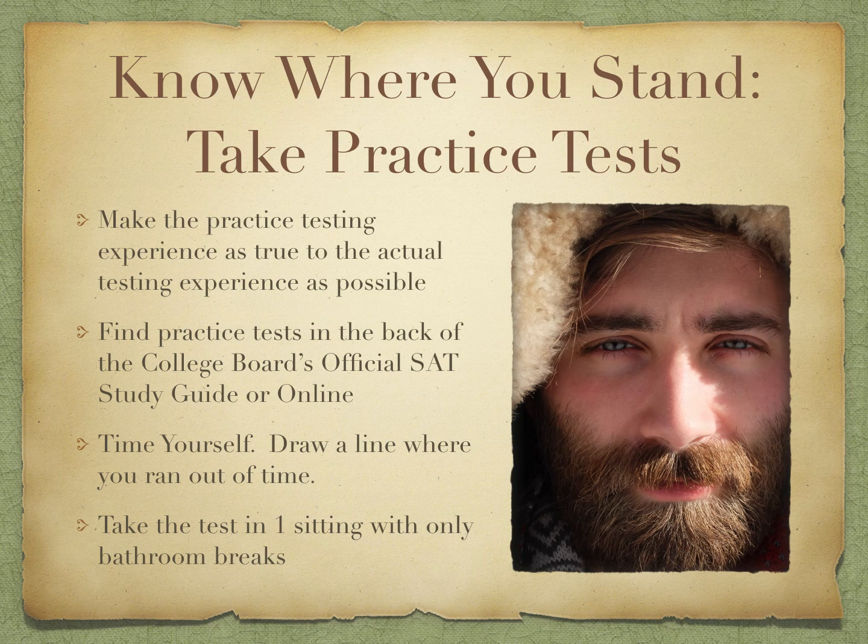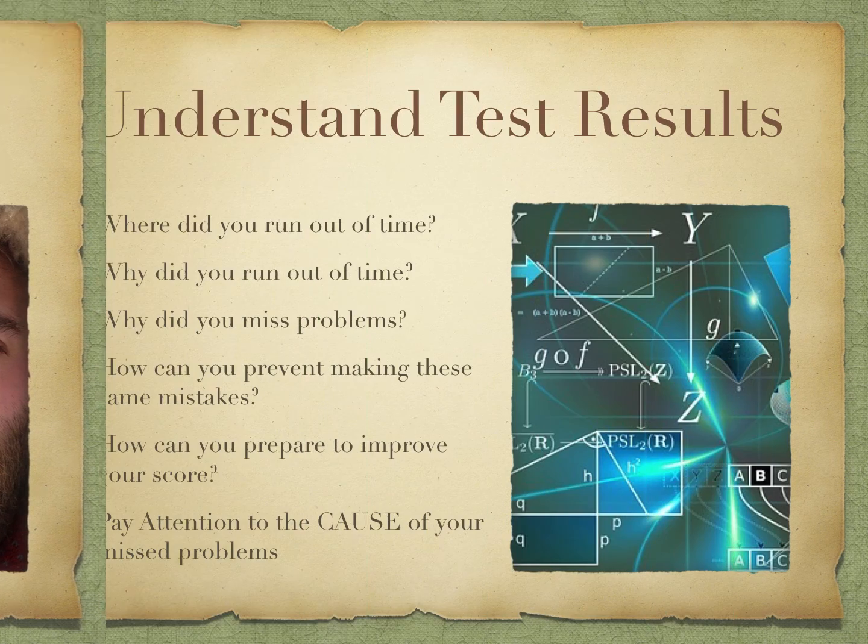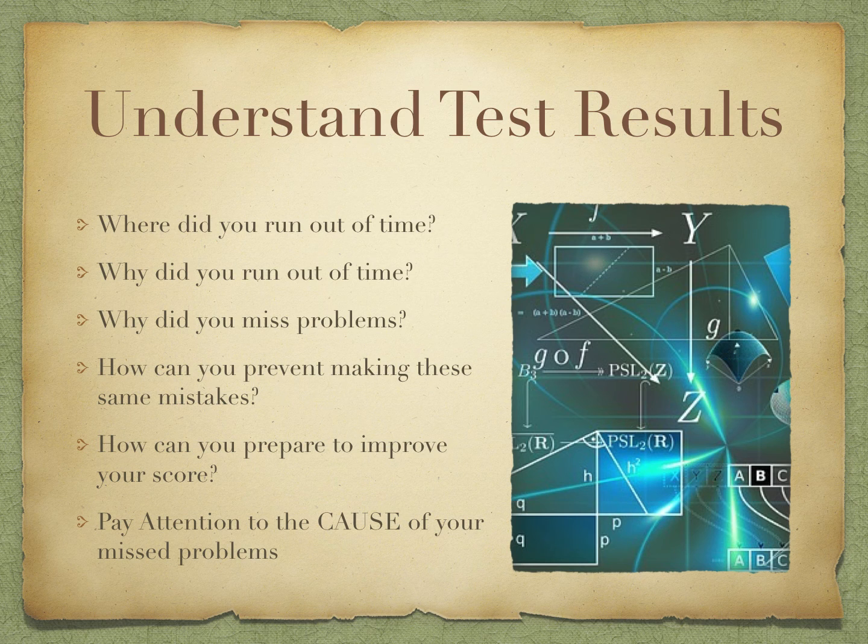Make the practice testing experience as true to the actual testing experience as possible. Find practice tests in the back of the College Board's official SAT study guide or online. Time yourself. Draw a line where you run out of time. Take the test in one sitting with only bathroom breaks, just like the actual test.